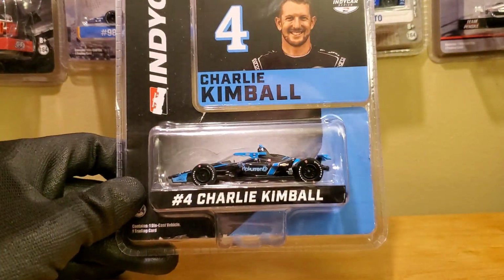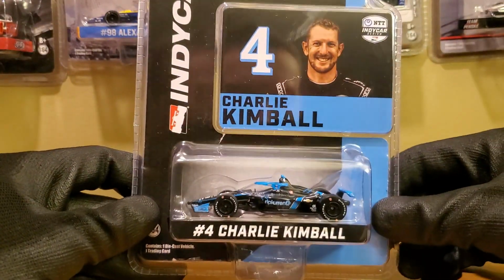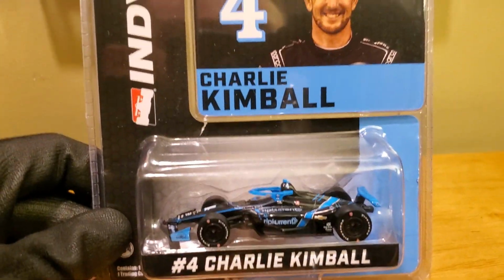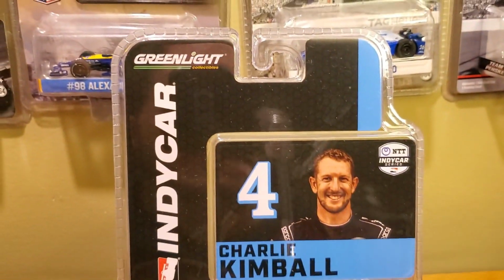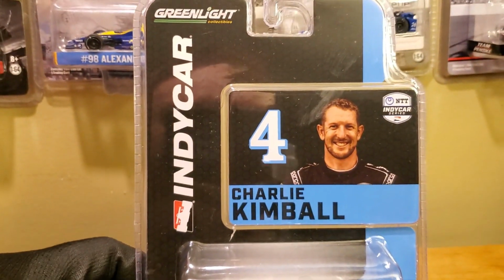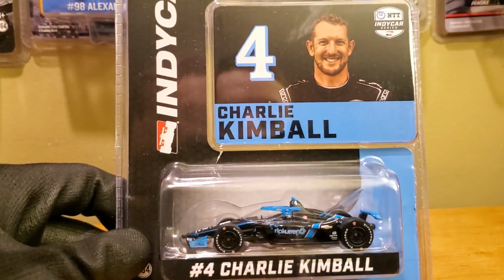But pretty cool, guys. We did not have a Charlie Kimball car released last year, but we did in 2018, so we'll see the side-by-side comparison in a second. But I am loving this livery, the black and blue. And look at that, guys. They even got the classic AJ Foyt font right there for number 4. That is pretty cool that they did that.